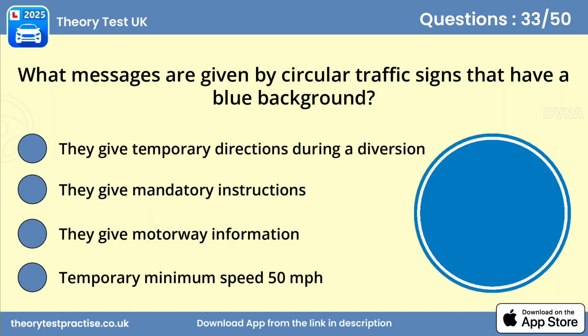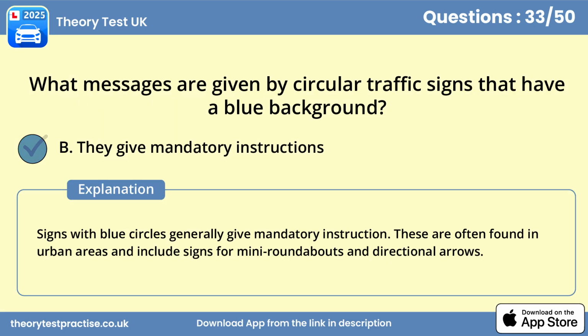Question 33. What messages are given by circular traffic signs that have a blue background? B. They give mandatory instructions. Signs with blue circles generally give mandatory instruction. These are often found in urban areas and include signs for mini roundabouts and directional arrows.